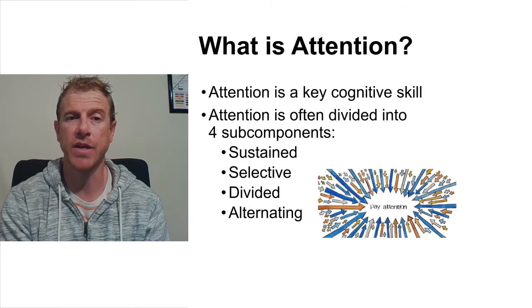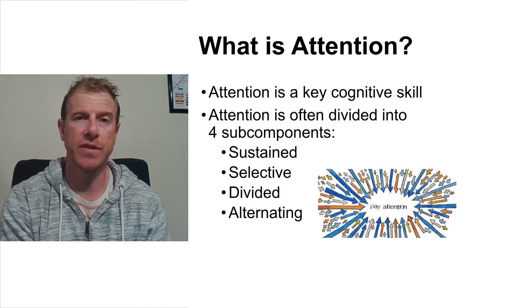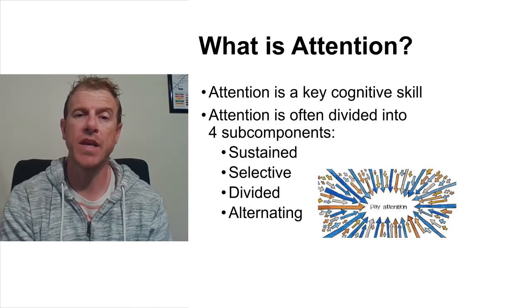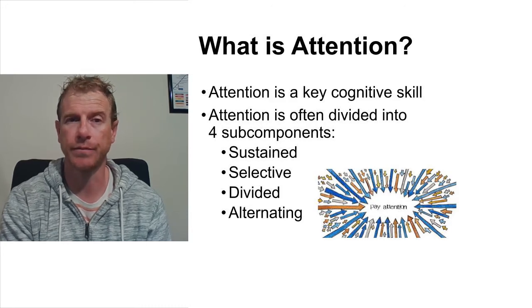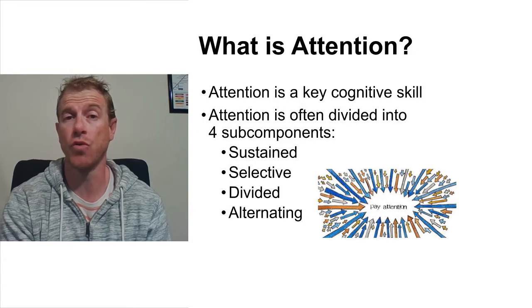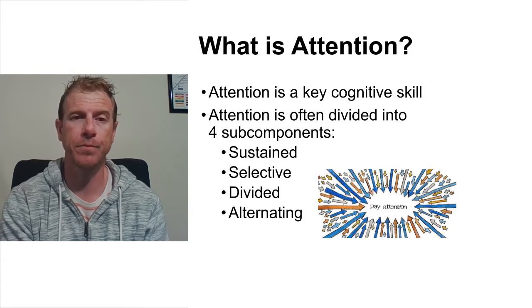Third is divided attention. This is the ability to pay attention to 2 or more things at the same time. Some examples of this might be talking on the telephone while you're making your lunch. Maybe it's taking notes while you're listening in a meeting. Or finally, maybe it's walking down the street, you're about to cross a road and you're talking with a friend.